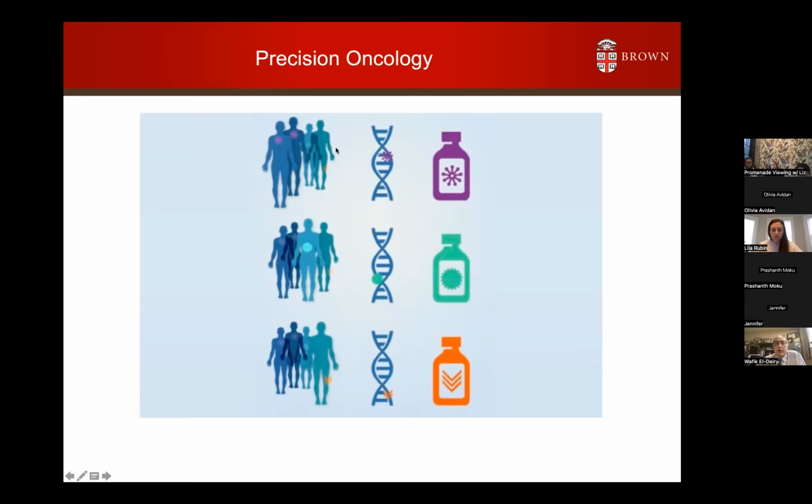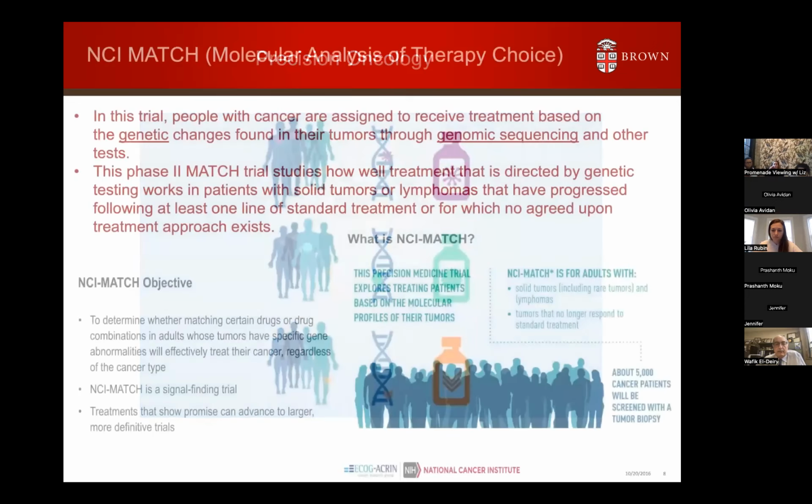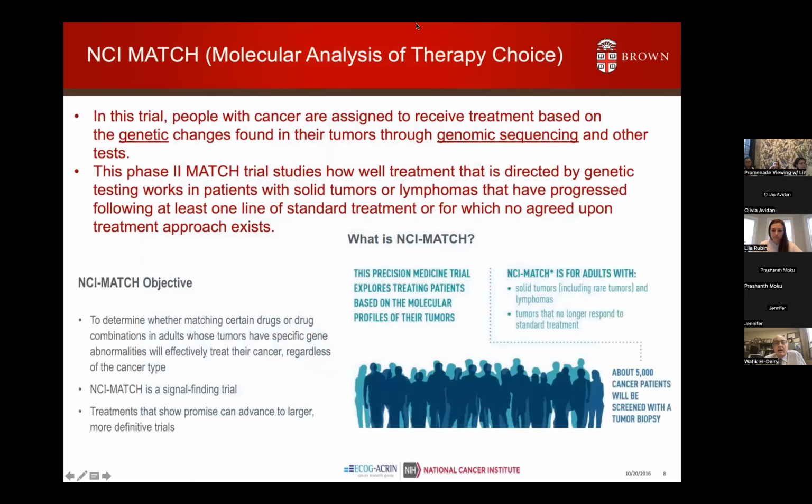So with genomics and all these other omics, but principally genomics, we find the mutation and then hopefully we have a drug to treat it. By the way, one of the biggest problems in the field is not enough drugs for cancer drivers, but that keeps getting better over time. So you should be familiar with the MATCH trial.